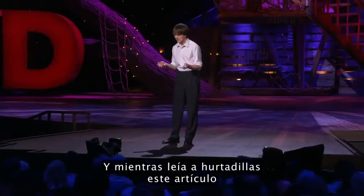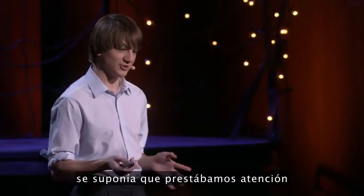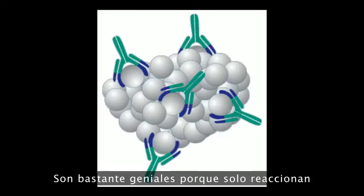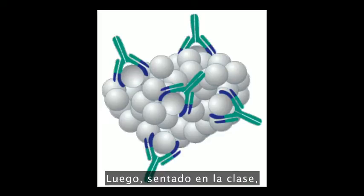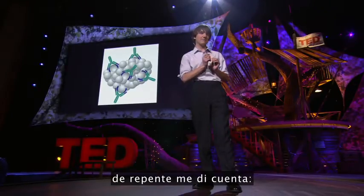And while I was sneakily reading this article under my desk in my biology class, we were supposed to be paying attention to these other kind of cool molecules called antibodies. And these are pretty cool because they only react with one specific protein, but they're not nearly as interesting as carbon nanotubes. And so then I was sitting in class, and suddenly it hit me.